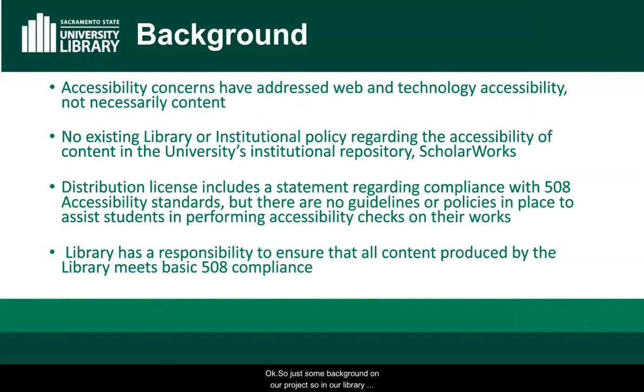Okay, so just some background on our project. In our library, accessibility has largely been focused on web and technology access, but not as much on the content. We don't have a library or university policy regarding the accessibility of content in our institutional repository, which is called ScholarWorks. And the majority of the items in ScholarWorks are graduate theses.